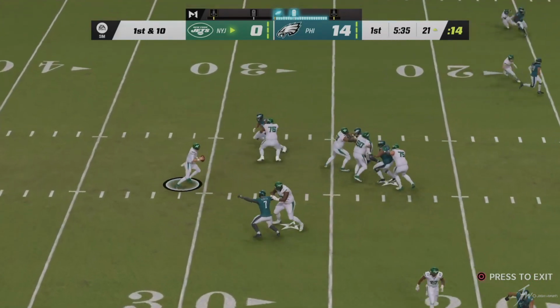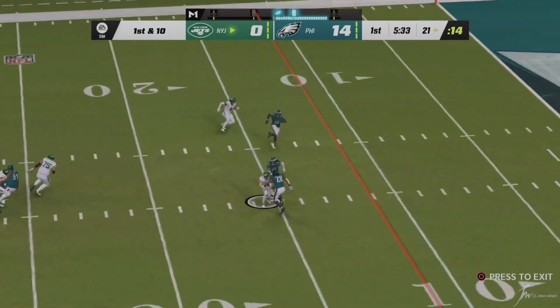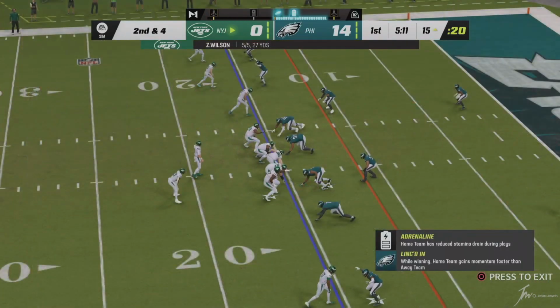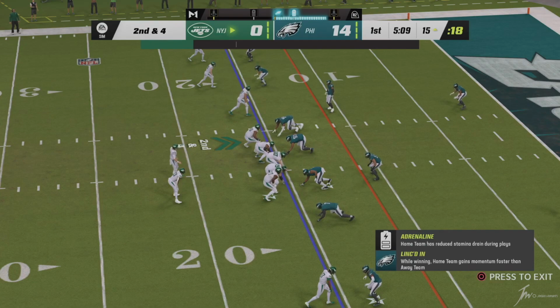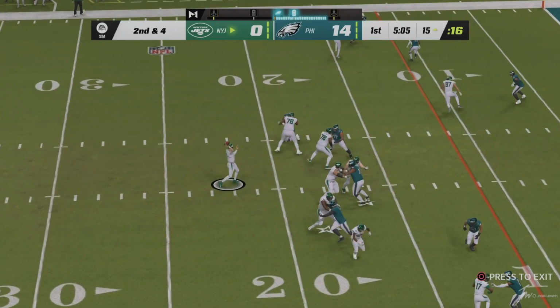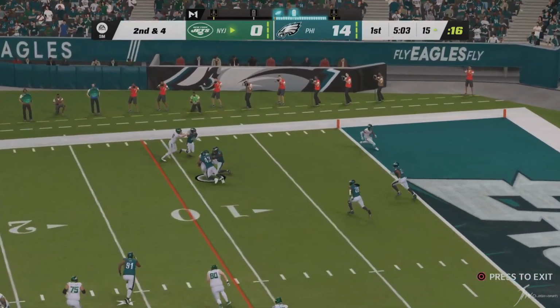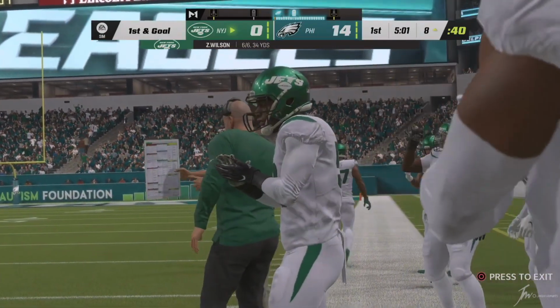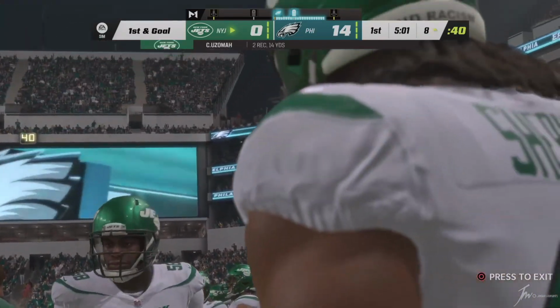Now they'll throw it with Wilson. Over the middle, he gets it to Barrios. And this will be a gain of 6 when it's all said and done. Down to the 15 from the 21. Got an open man. That's C.J. Uzomah. And the Jets are going to have a first and goal as he's taken down at about the 8-yard line.